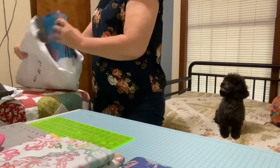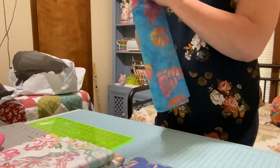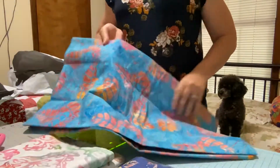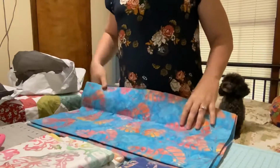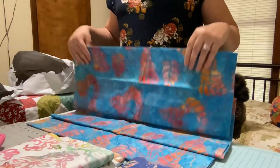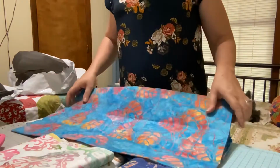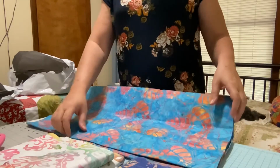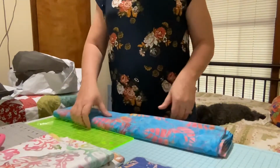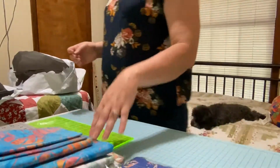And then I got a 3-yard cut, $18, another $6 a yard. So I think I got a lot of nice batiks. I don't know why, but they show up prettier on the camera to me for some reason. It's showing true to color, I don't know. But again, it's a batik, so it's stiff.